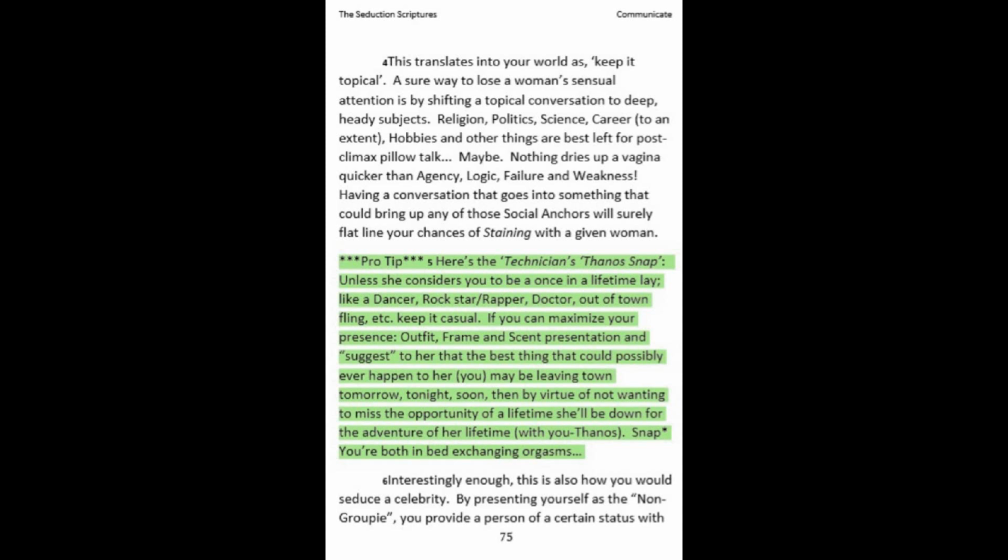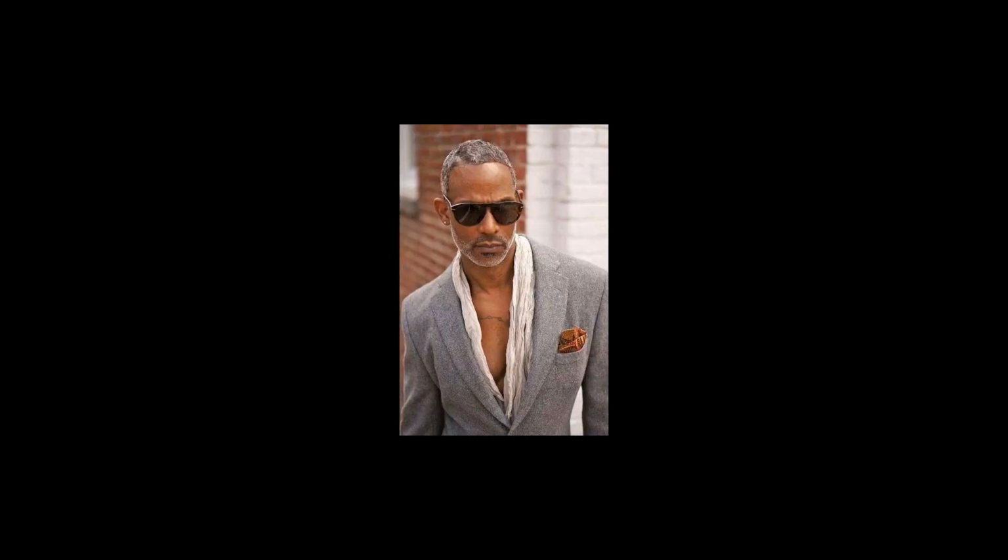So, basically, what this statement means is that if you're in a space and you have your three most important aspects of your presentation intact, once again, outfit, frame, scent, the mentality that you need to have is that of a once in a lifetime opportunity. Now, the reason why I frame it that way speaks to the experience that I have.